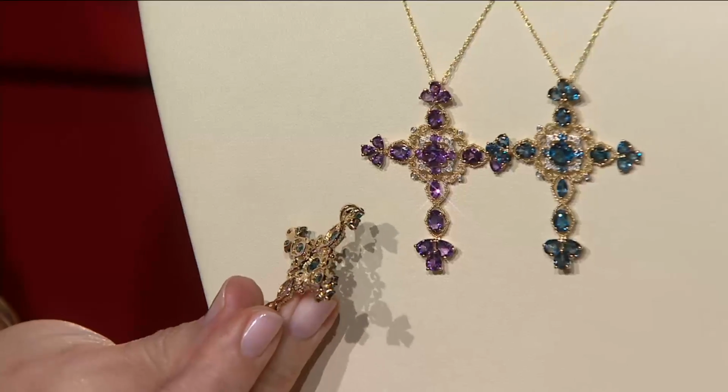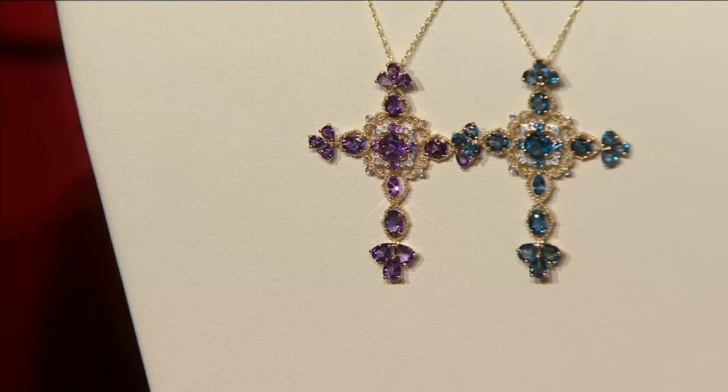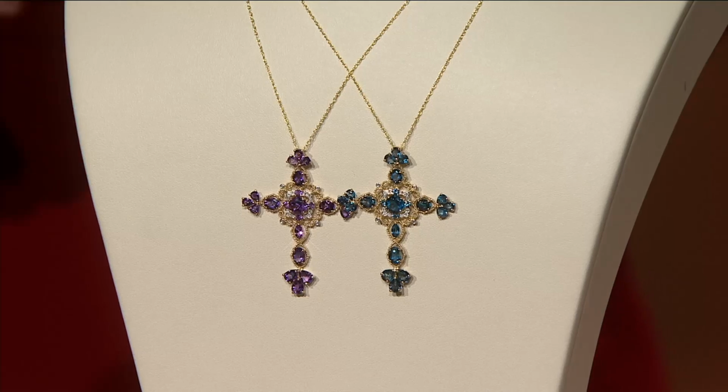You get the chain, but I also want to sneak this in again to show you the bail, because it's hidden. It's a slide bail. So it does not break the look. See right there at the top? Instead, it just looks as though the pendant actually hovers on top of the chain. But we're talking 5 carats in blue topaz and 4 carats in the amethyst.